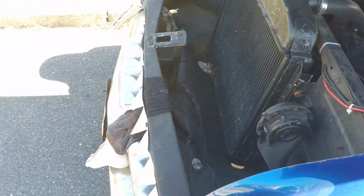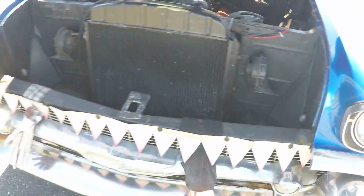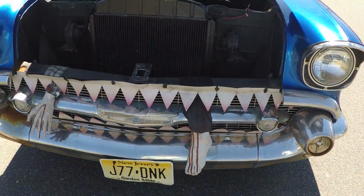Besides the little stuff up here, he also has lights wired up too. You can see some of the lights here, and you'll see the wiring. At nighttime, this is all lit up. He's got lights in here, which looks pretty cool, on the grill and everything.